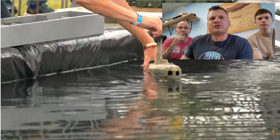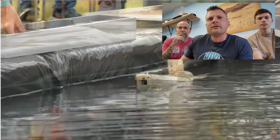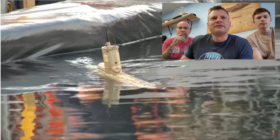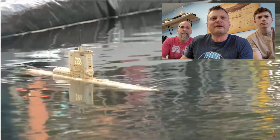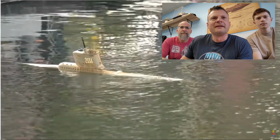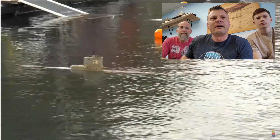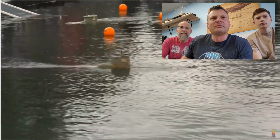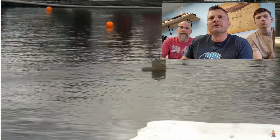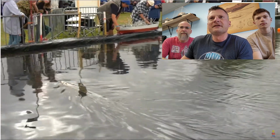So that's a German Type 23, and I'm going to guess that that might be an old 32nd parallel kit, just from the wavy side part of it. It looks like it's probably that styrene vacuum formed kit. A little unstable in the water. I think you could do with a little more ballast, a little more foam. Quick little thing. Yeah, it gets up and moves. I like it. There's Sea Hound in the background. Yeah, it must be the same one.